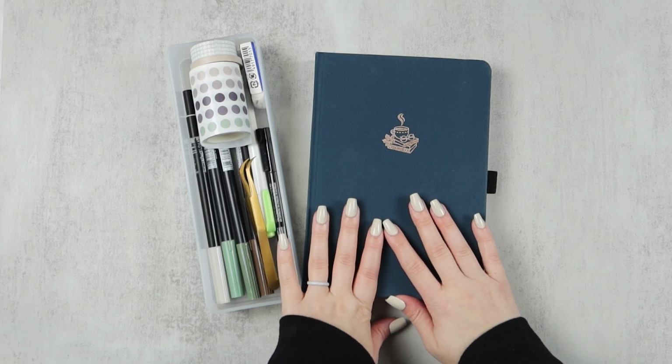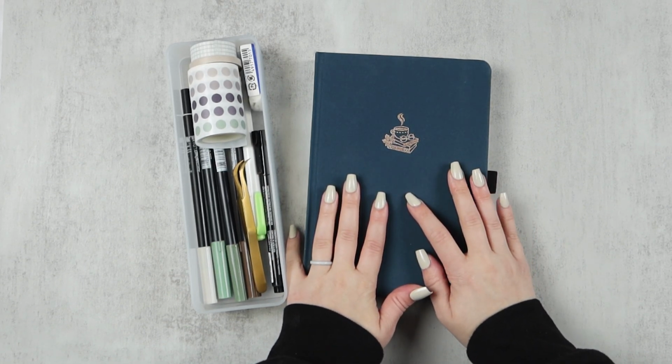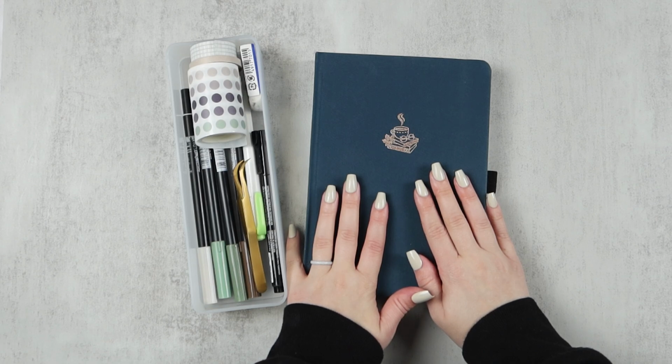Today we will be setting up my reading journal for the month of March. I am using an A5 Archer and Olive dot grid notebook.